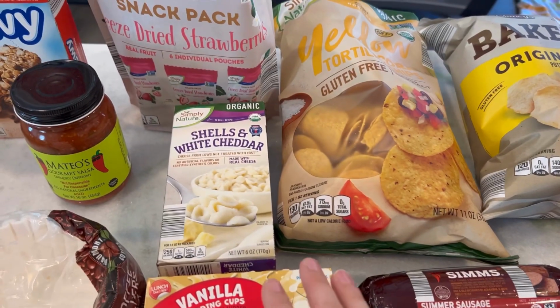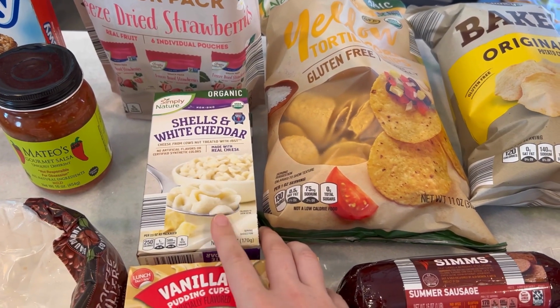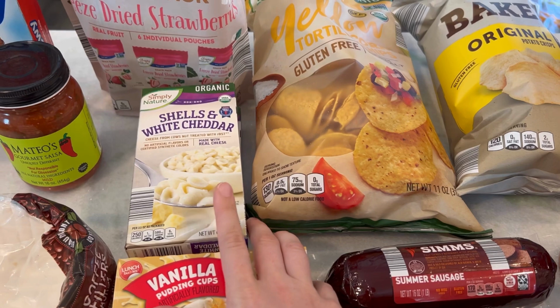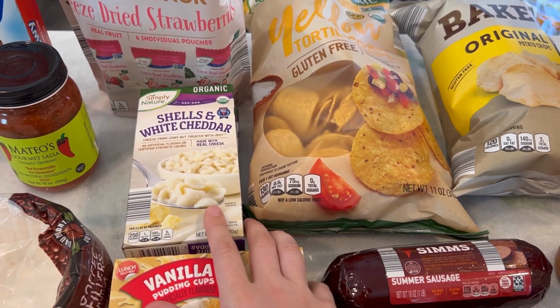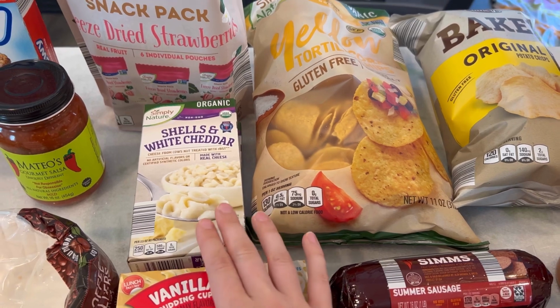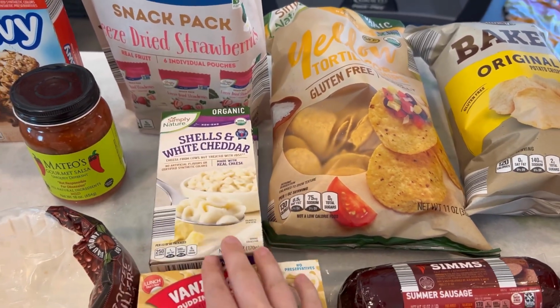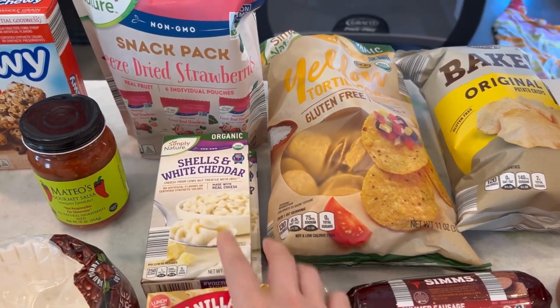I like that they're being independent. We did get a thing of organic mac and cheese. This is shells and white cheddar. They absolutely love this mac and cheese. They'll eat the entire box, just the 2 of them. So that is something we like to keep on hand. I think I have a couple of these already in our pantry, but we did buy 2 of them.